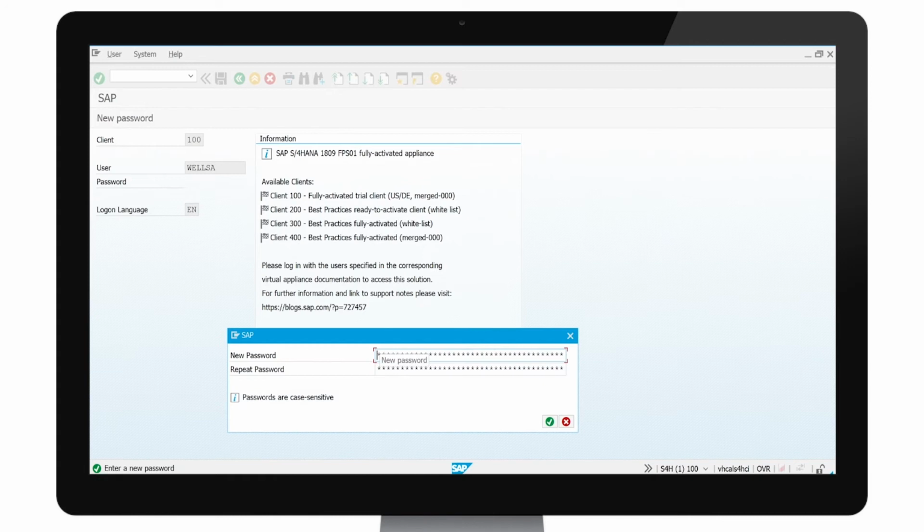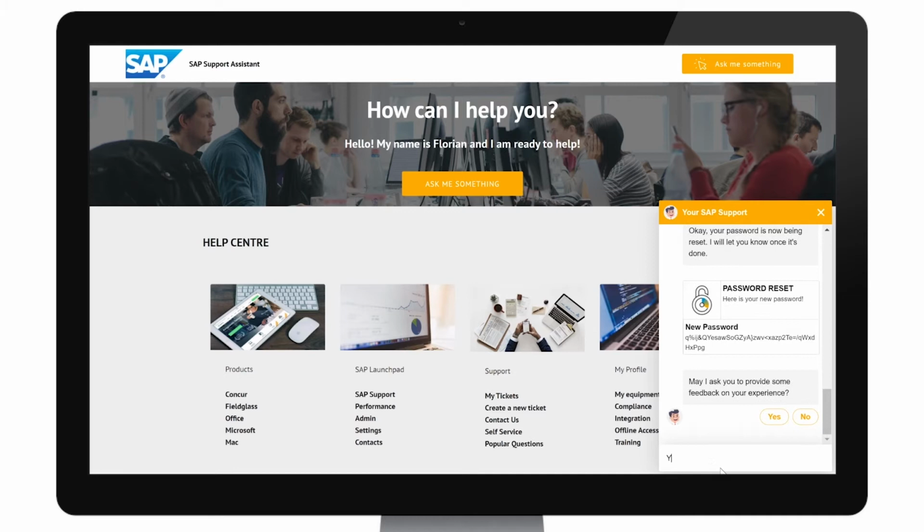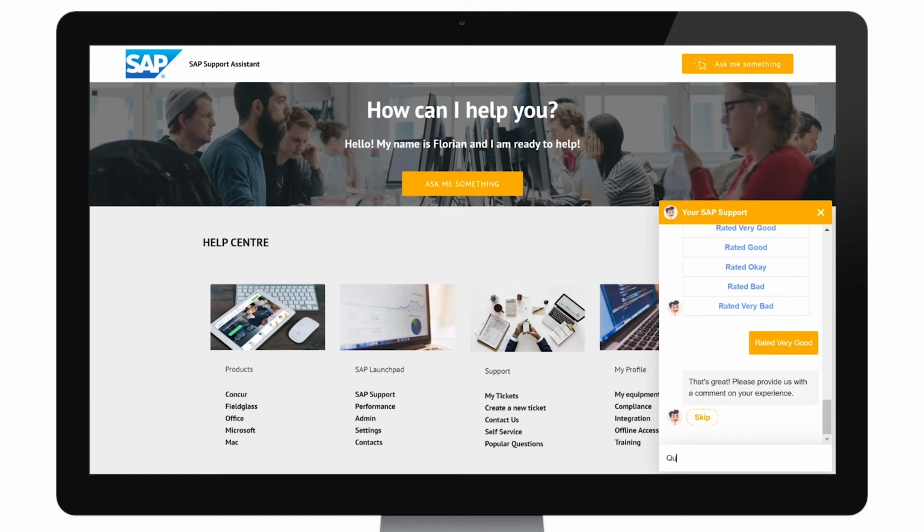Here you can see a user is fully productive in just under a minute, which is significantly faster than a traditional ticket-based process. Once Florian has completed the operation, you are able to leave your feedback of the process. This can help customers understand the success of the platform and also understand the user satisfaction when using and experiencing the platform.